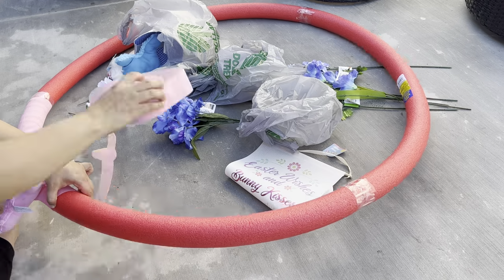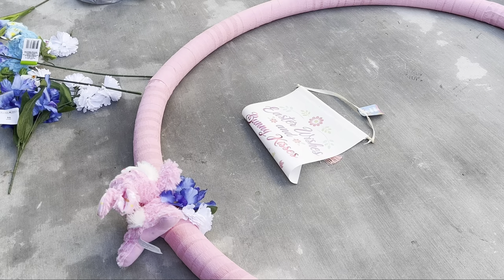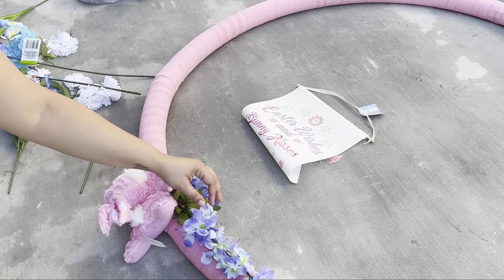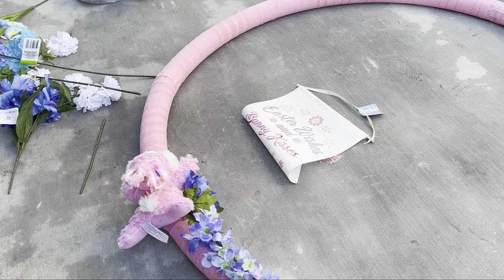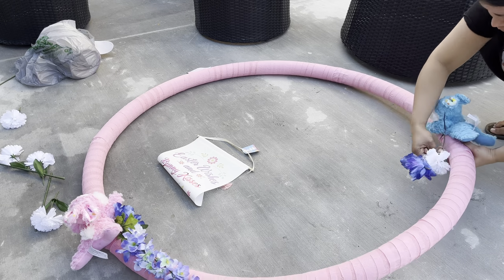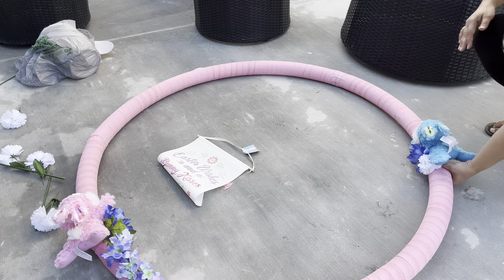For the first one, I want to make something similar to an Easter egg. So I used the three pool noodles to make a circular shape. And then when I hang it, I'm going to try to make it look like an egg. And hopefully it looks super cute.